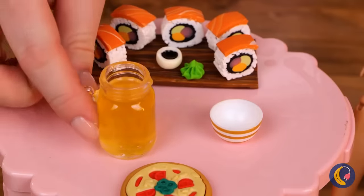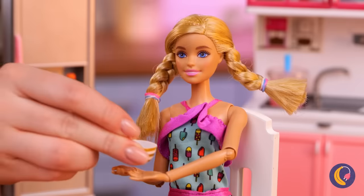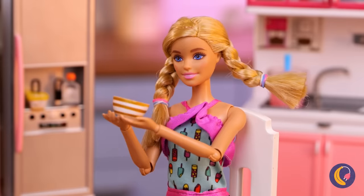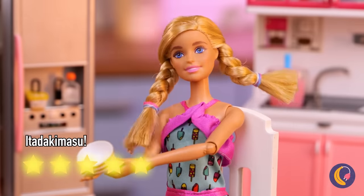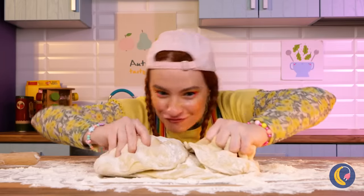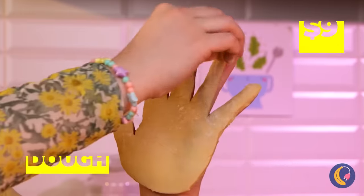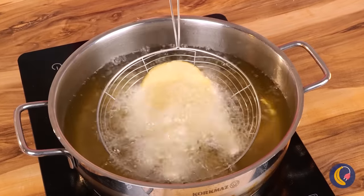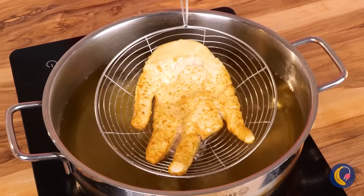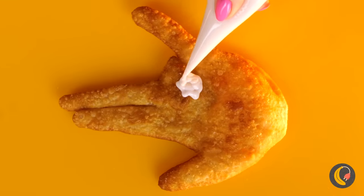Don't forget something to wash it down with. Now, where are our manners? Wow, that's a lot of dough. Are you trying to make yourself a twin? How about we dip it in the deep fryer? And add some frosting.